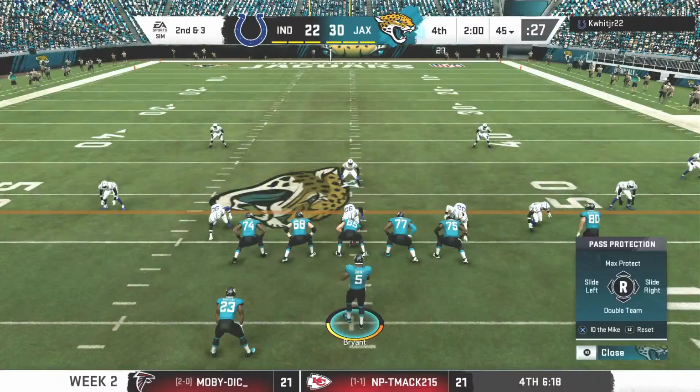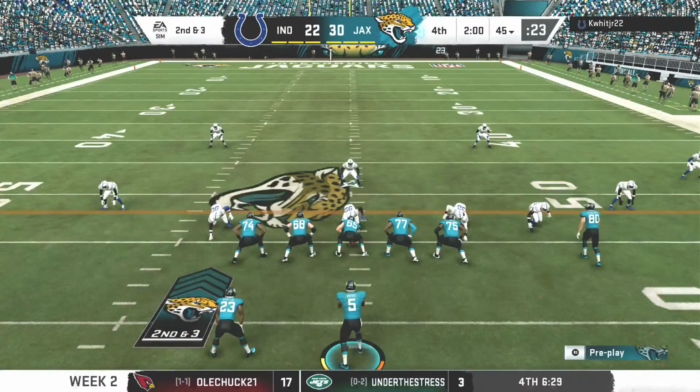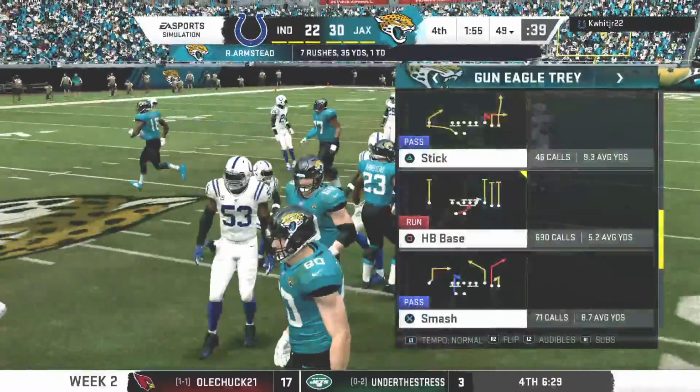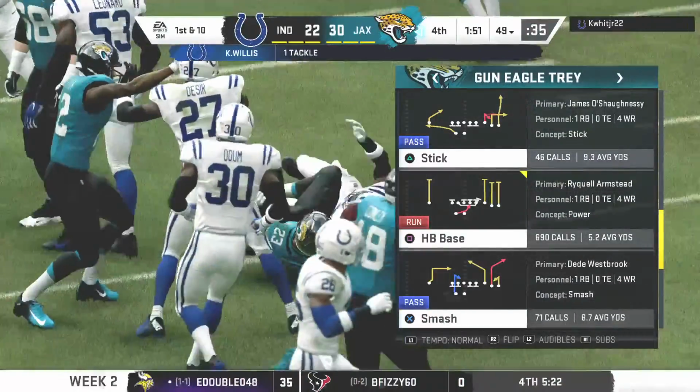So it's Jaguar football here as we welcome you back. And let's see what they've come up with offensively after having time to talk it over. On 2nd down, Armstead. And he'll be brought down just shy of midfield at the 49-yard line. 4 yards the pickup, 1st down.